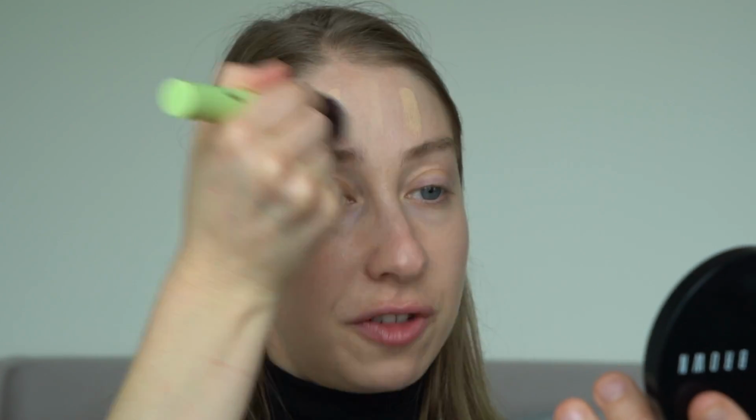Of course, you don't have to use 2 foundations. I mean, some people would say it's entirely unnecessary. And it might be. I like when I'm going full coverage, if I know I'm going out and I want it to wear all day, I like to layer. How's that look? Does it look like I've gotten it all?